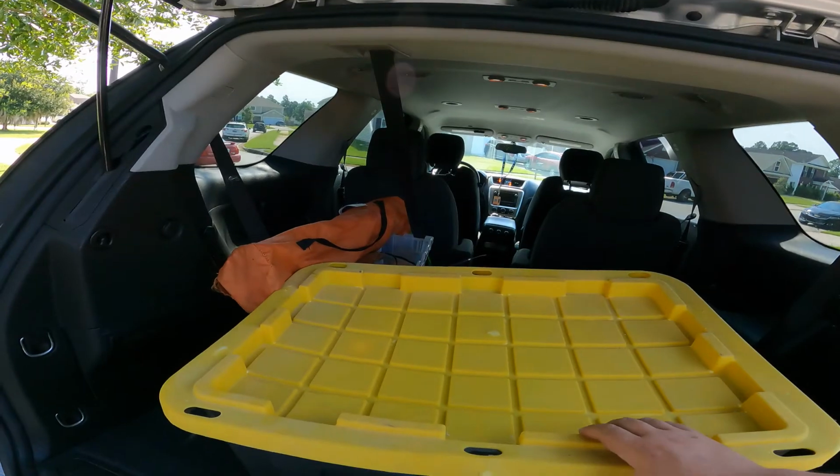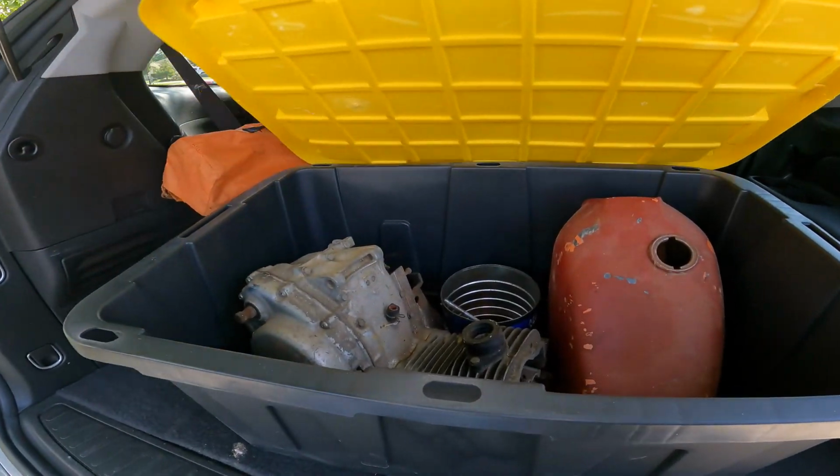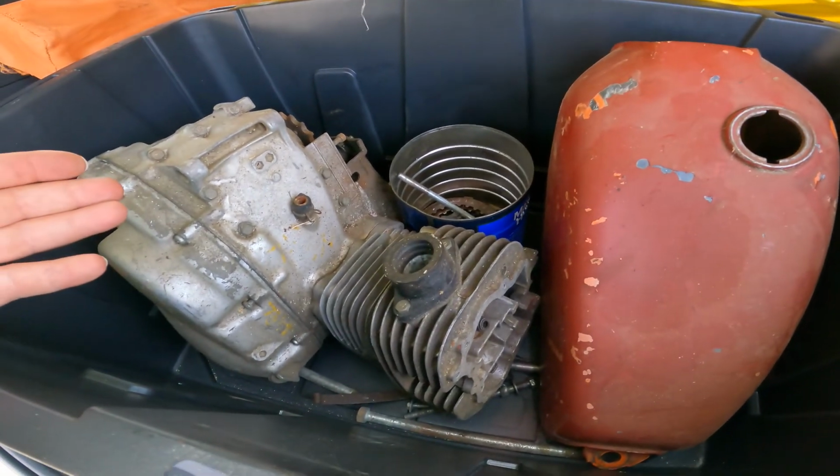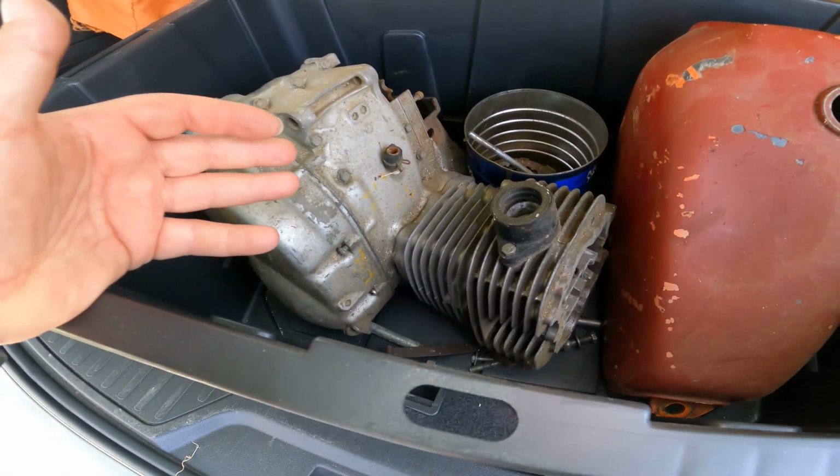All right, so as the trunk opens on the GMC, I'll show you all the parts. Well, I'll show you the bin. Here's the bin. And what do we got in the bin? We got an extra motor. A whole motor.